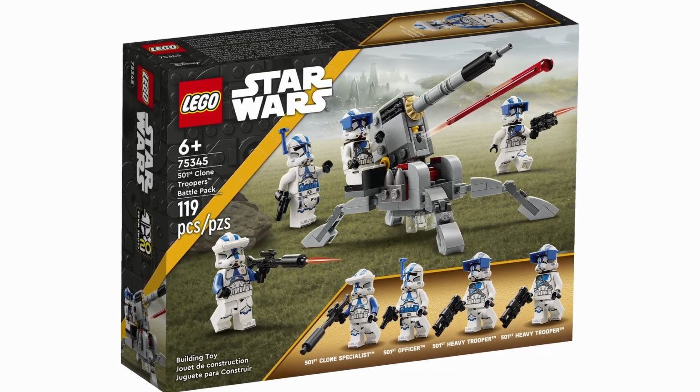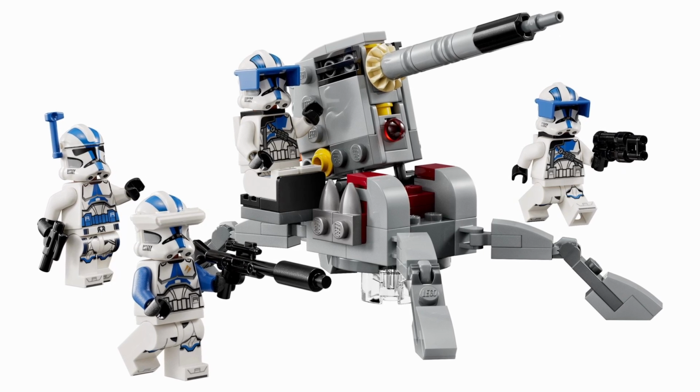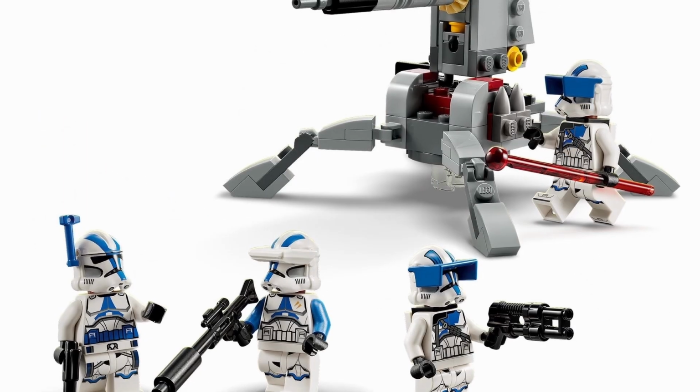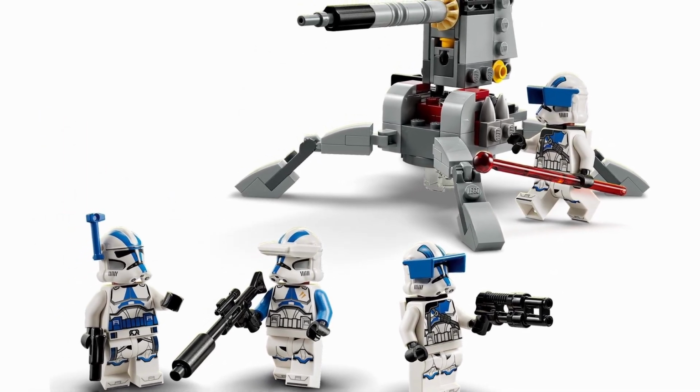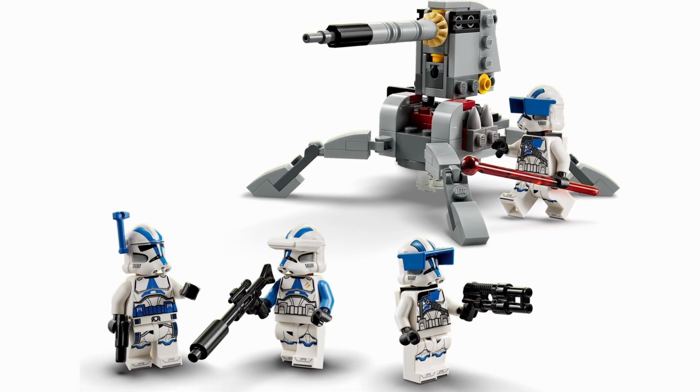Again, it's good, don't get me wrong, it's just not as good as a lot of other battle packs that are on this list. Some of the Clone Troopers got printed waist capes, all of the Clone Troopers are different, so it's not the greatest for army building. The set definitely has highs and lows, and that's why I think it's top 20, but not top 10.